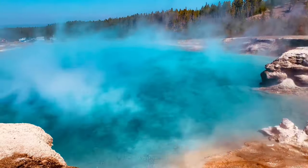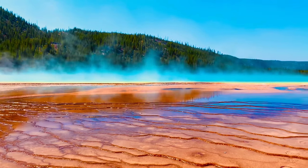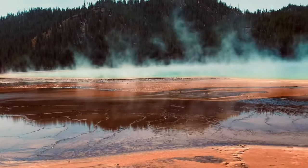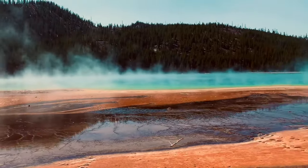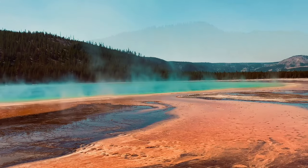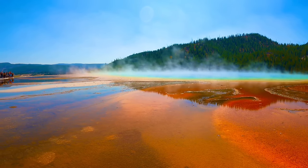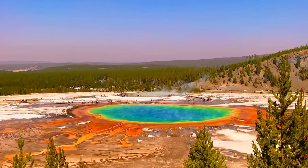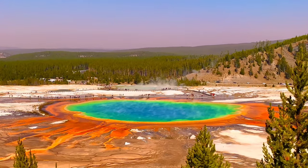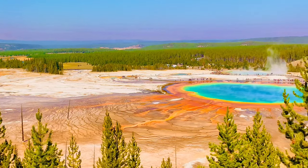Grand Prismatic Spring. This is the largest hot spring in the United States. The vibrant colors are the result of microbial life along the edges of the hot spring. Get up close to the Grand Prismatic Spring from the boardwalk trail at Midway Geyser Basin. For a jaw-dropping view of the Grand Prismatic Spring, don't miss the view from the overlook. On a sunny day, the colors are so spectacular that it looks like an alien planet.